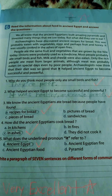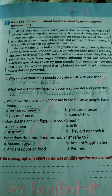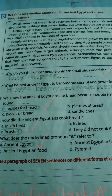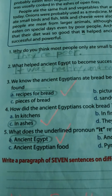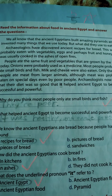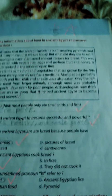The it, I meant the ancient Egyptian foods helped ancient Egypt to become successful and powerful. That's what I meant to do. I've done that by accident, but I meant ancient Egyptian foods. Now I'm gonna tell you a bit of something. Here they have bread. Here they eat bread, and this was easy to fill up the stomach.